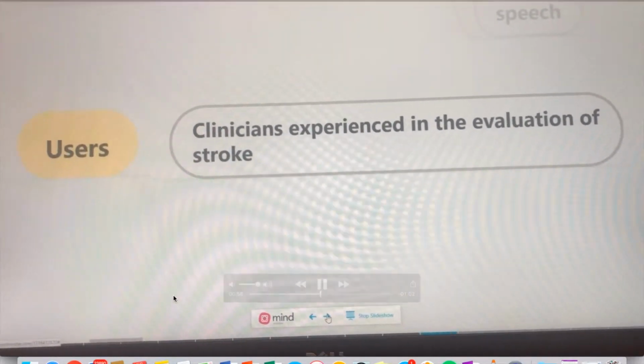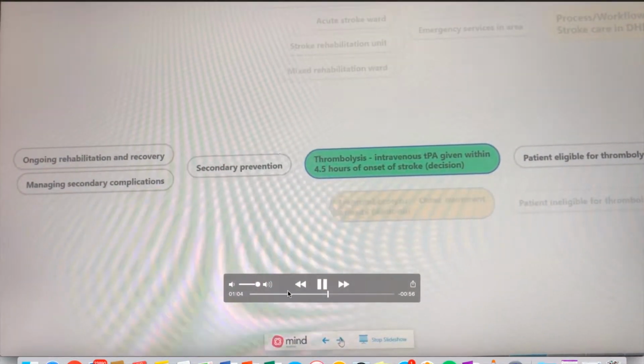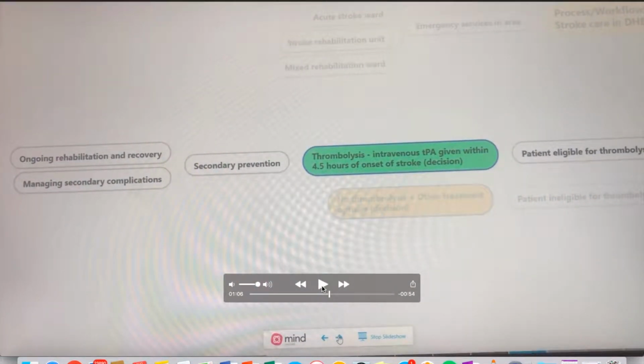Then the users would be clinicians experienced in the evaluation of stroke. The outputs. Essentially, it would lead to a patient eligible for thrombolysis, which means that intravenous thrombolysis, TPA, would be given within 4.5 hours of onset.